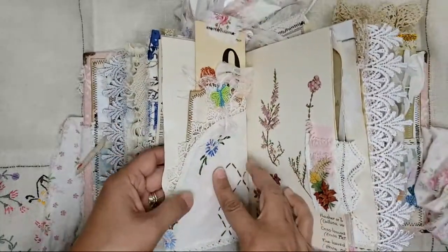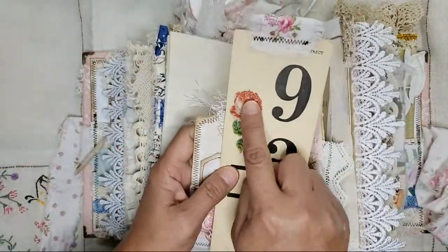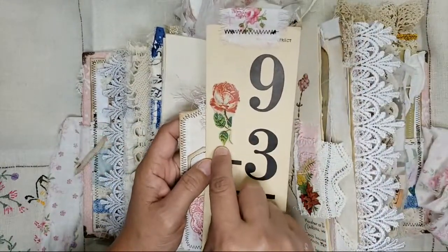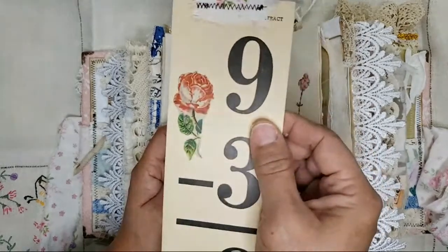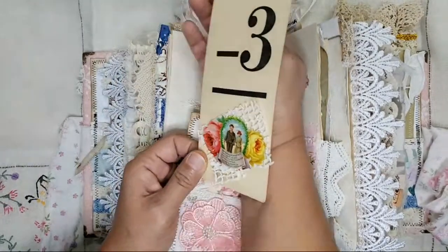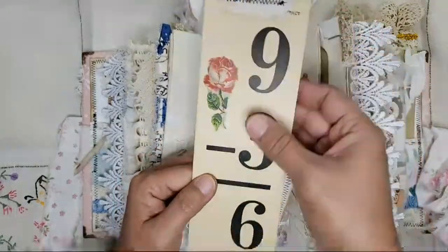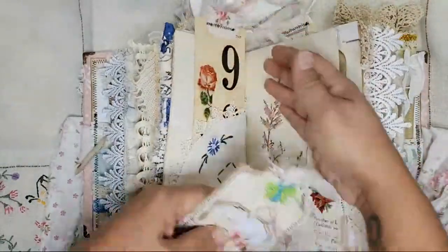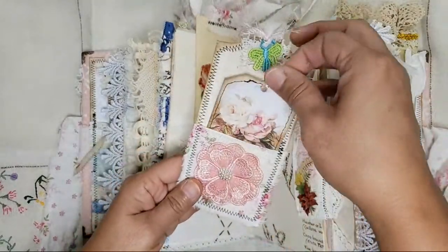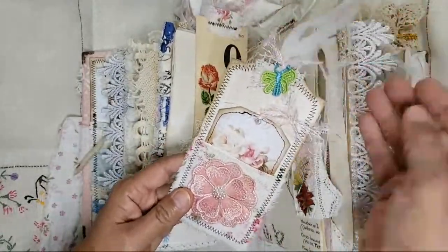Here's the other side of the hanky. And these were little die cuts that were on that same scrapbook page. And I carefully cut them up or unglued them and put them there and there. Have some fabric or lace, and then another die cut that's from the 1800s. So I try to save them. And then here's a tag with some fabric and lace and applique flower, and then it has another little tag and some sari silk.